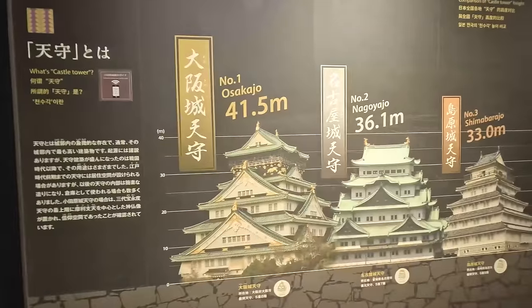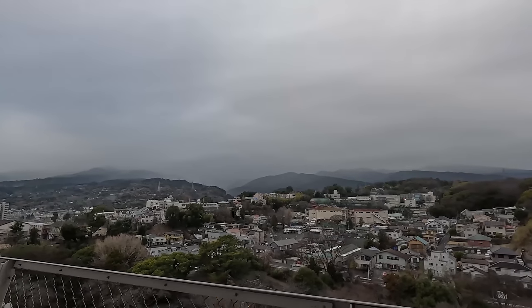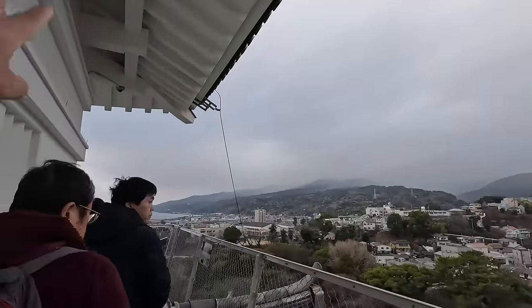These are the castles of Japan by size. Osaka is number one. And this castle is right here. So this castle was built in the 1400s and it was just renovated 5 years ago. So inside it just looks like a museum, brand new. This is the view on top of the castle. You can see all the mountain in one direction and then the ocean over there.